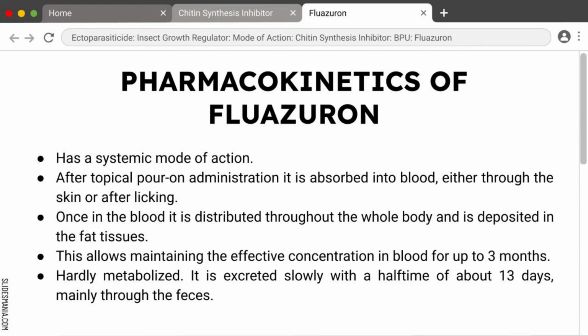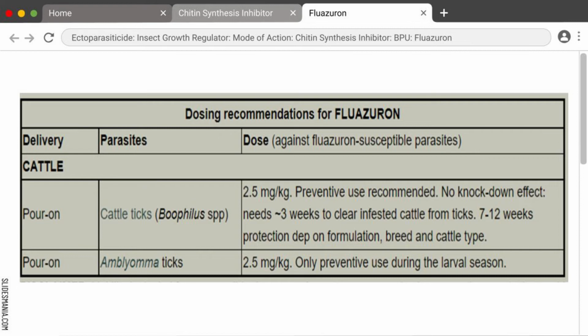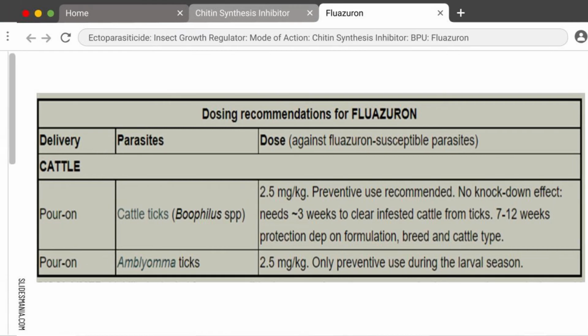It is hardly metabolized. It is excreted slowly with a half-life of about 13 days, mainly through feces. Here is an example of dosing recommendations for fluazuron.